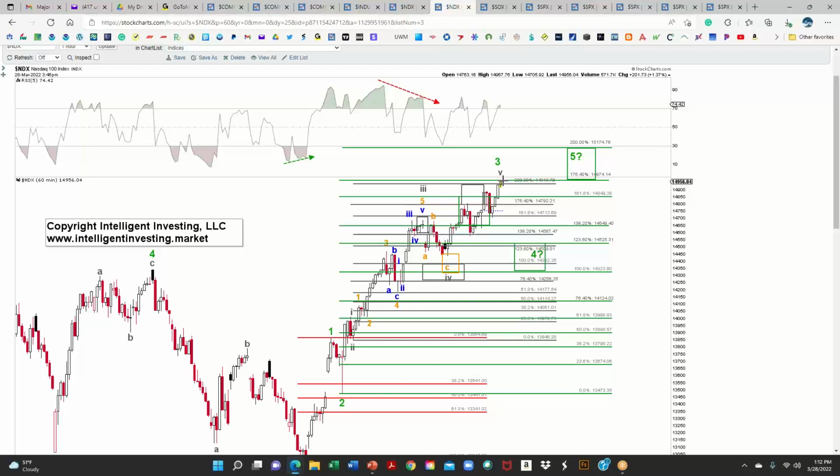We've now reached the ideal wave 5 of 3 target zone in gray here, which is definitely a little bit extended compared to where wave 3 should top, which is here in green. That's okay. Things just move along the way they want to move along. It's not a given that they have to follow the ideal Fibonacci path. Many times they do, sometimes they don't. Oh well, so be it.